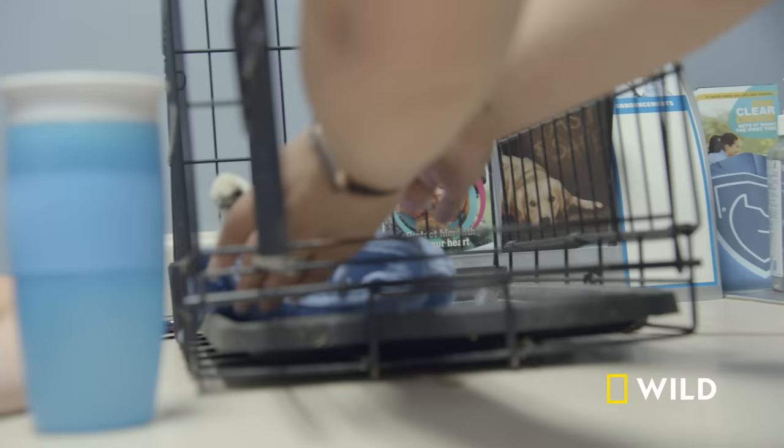So after weeks of hoping that I can make Shay better, to unite Shay with Brenda and to see both of them playing, it makes it all worth it. It's why I became a veterinarian and why I actually think this is the greatest profession in the world. It just is an amazing experience. Let's go home. Yay! Shay, you're free.